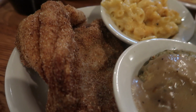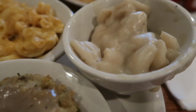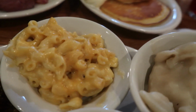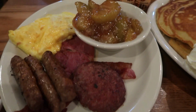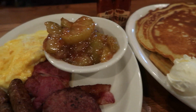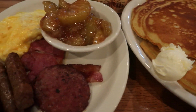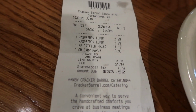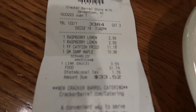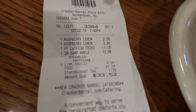Okay, so I have the catfish fillets, dressing, it has gravy on top. I got some dumplings, some macaroni and cheese. And Adrian has the breakfast. He has sausage, is that ham or? Yep, ham. Sausage, ham, eggs. What is that right there? Fried apples. Oh, he has some fried apples. And then some pancakes over here. So this is the total for a couple of two, which is not bad, roughly about $15 a person. And this once again was at Cracker Barrel.